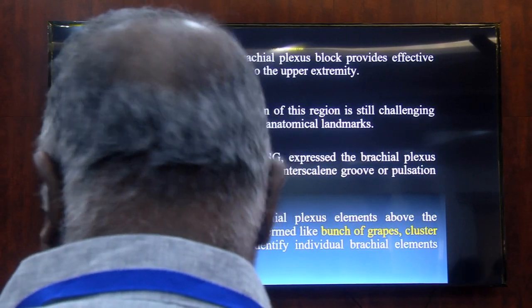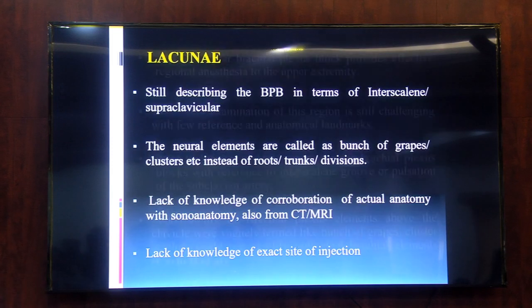So here comes the importance of our study. We wanted to do the present study to correlate the sonoanatomy with the actual anatomy. Even though it is not done with CT or MRI images, it is better done with ultrasonography. And also there is a lack of knowledge of the exact site of injection, whether we are injecting into the roots or trunks or divisions or the cords.